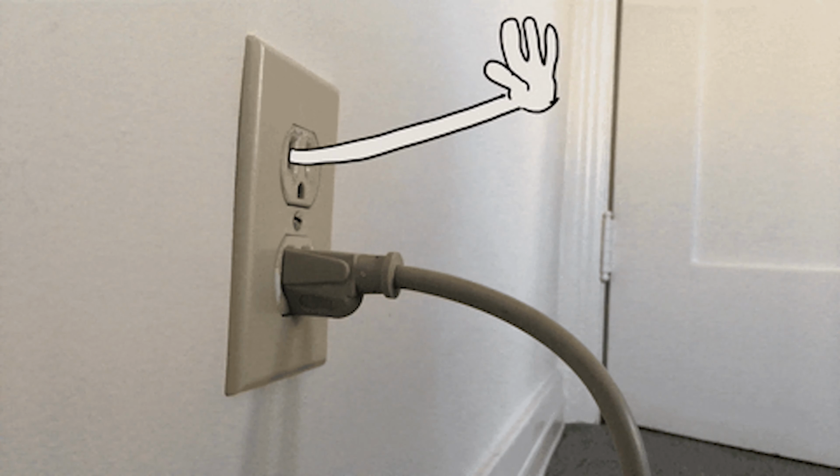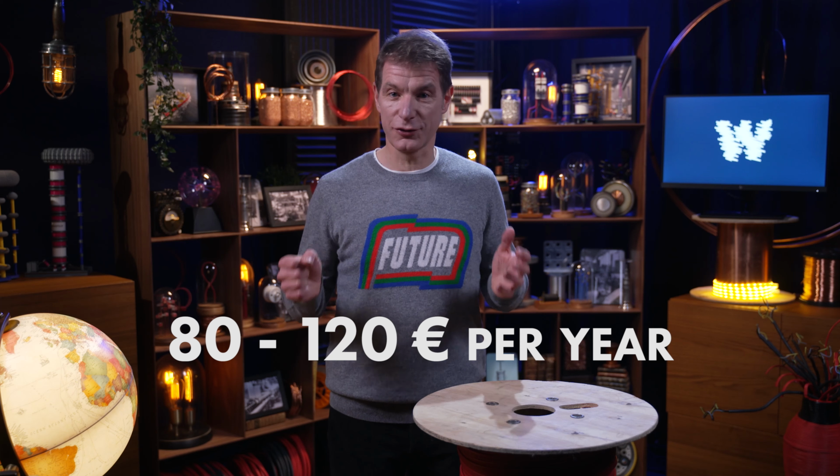Yes, but powering off the devices saves more. Remember to always unplug your chargers and keep an eye on your idle appliances too. The standby usage of a household represents an average power of more than 50 watts. Removing standby power saves around 80 to 120 euros per year. Besides, those devices need time to rest, just like me and you.